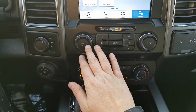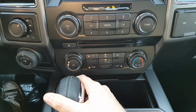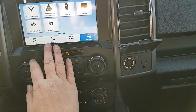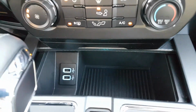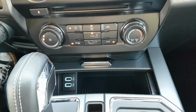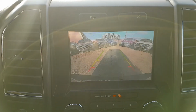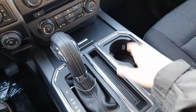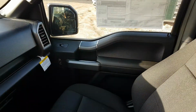To the right, you have your audio controls, including your volume and your tuning. Then below that, you have your climate controls, including rear defrost for your back window. And you have a 12-volt and a 110-volt outlet off to the right. Down below that, you have a sliding console here with two USB connections that'll charge your device as well as sync it with your entertainment unit. Then you have your gear shifter here, which when shifted into reverse, you'll see that the reverse camera comes on. Then you have two cup holders here and a nice spacious console in the middle as well.